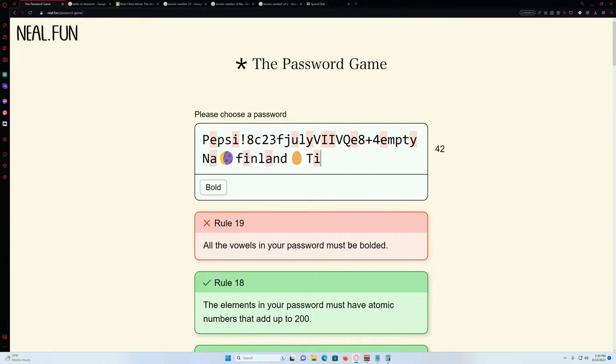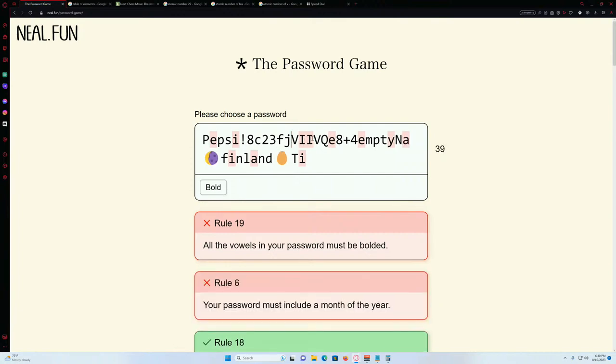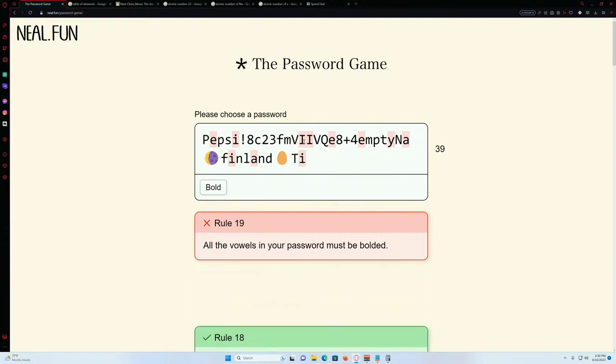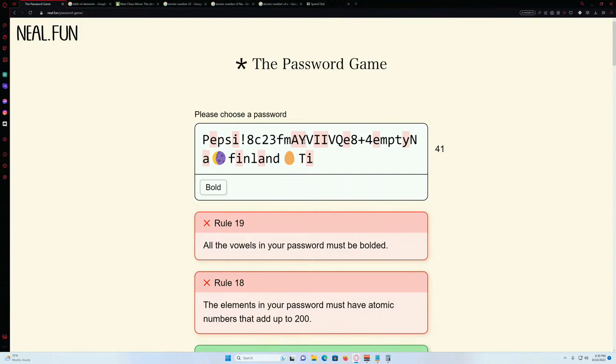All the vowels must be bolded. Oh, that's so bad. Oh, no. Let's change this. What month has the... Let's make this May. Is that going to be all right? Are you trying to tell me you think Y is a vowel? You're wrong. I mean, let's just see what happens if I do this, because obviously this is not going to positively impact my outcome here.